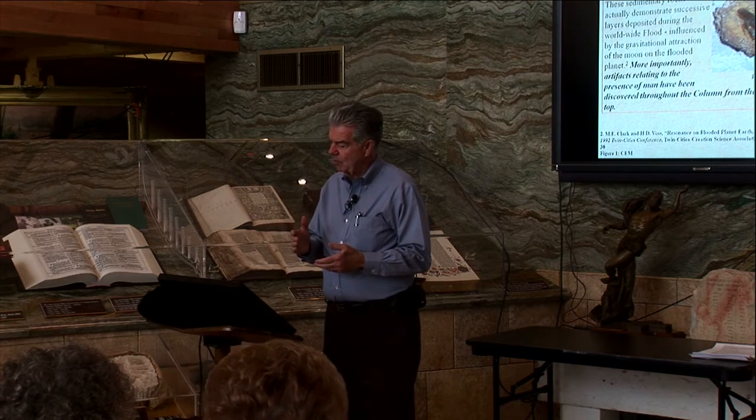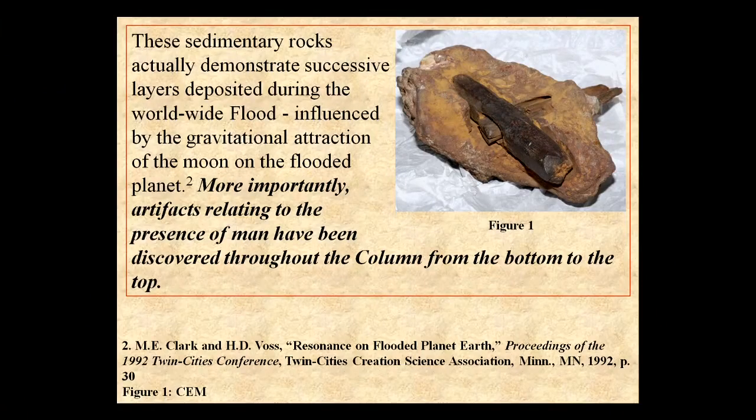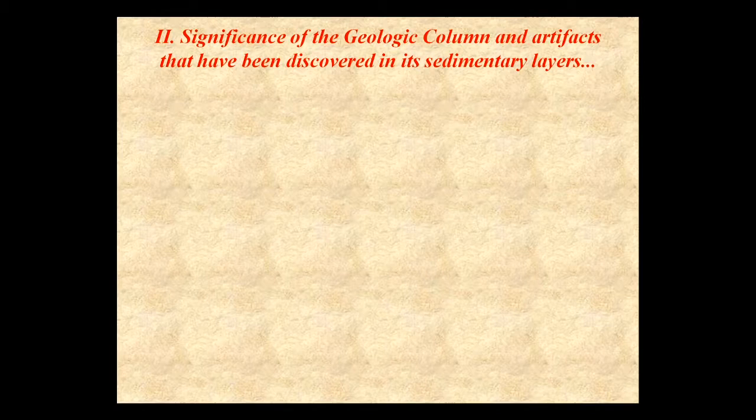So, these sedimentary rocks actually demonstrate successive layers deposited during the worldwide flood, influenced by the gravitational attraction of the moon on the flooded planet. And as you've already said, there was only one time that happened, in Noah's worldwide flood. More importantly, artifacts relating to the presence of man have been found in every one of these layers. Number two, the significance of the geologic column and artifacts that have been discovered in its sedimentary layers.